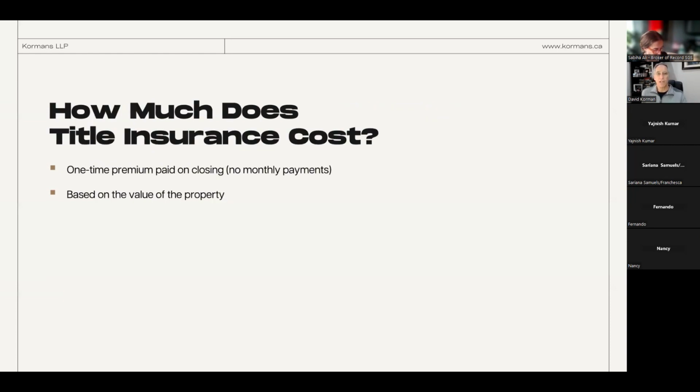Now, the cost of title insurance, as I mentioned before, is a one-time premium. The title insurance companies, we use 3 different ones. They're all very, very competitive in their pricing on residential. It's very competitive on commercial as well, though we do see a little more fluctuation on commercial transactions. They all base their premiums on the value of the property. So it's all a sliding scale based on the value of the property.